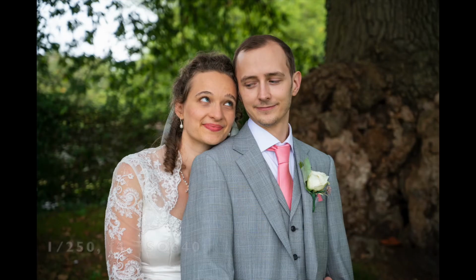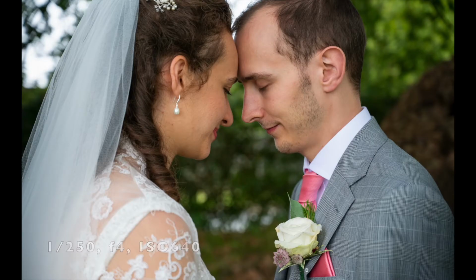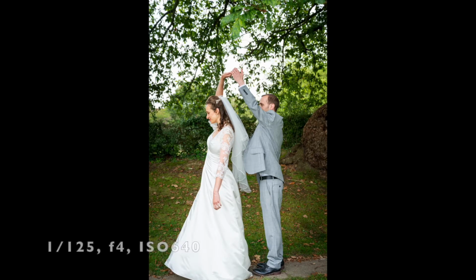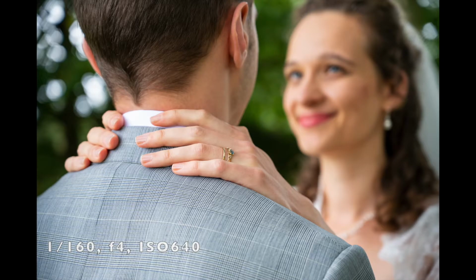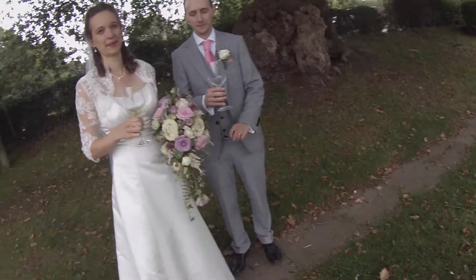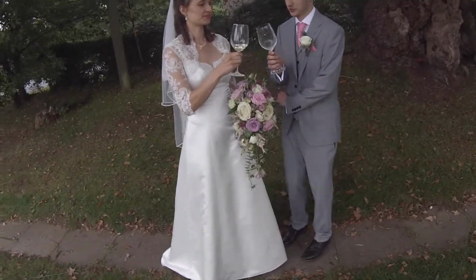I kind of get a feel for what will work straight away. But this couple I kept it quite simple, touching foreheads together, having a bit of a dance, using some poses like shaft the ring, etc. Just because your flowers there are really nice, if I can get you to keep those there, and then if you can clink your glasses together again.